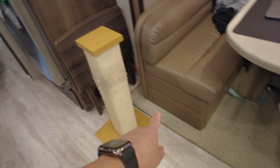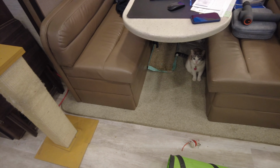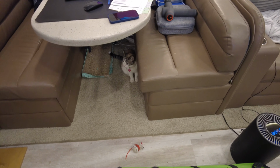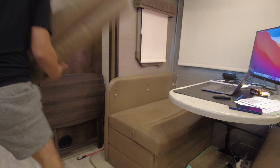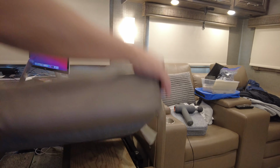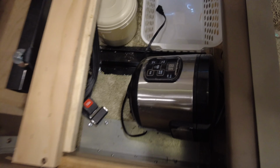But I also want to take this opportunity to clean out what's underneath here. Not the kitty. The kitty stays. But underneath these benches. Okay, so it looks like under here, and again, I don't use a lot of this stuff anymore.